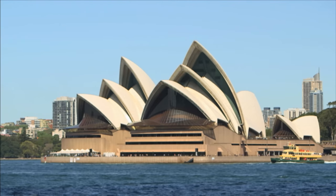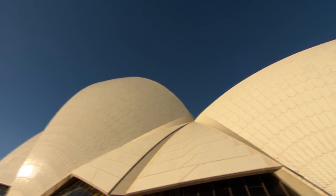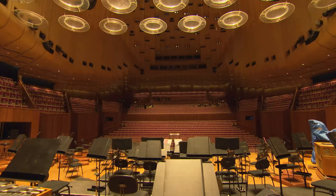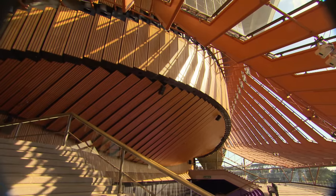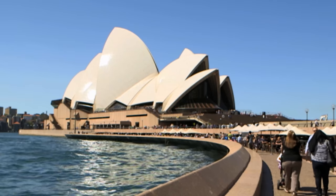The Sydney Opera House, one of the coolest buildings in the world. There were over 200 designs submitted in the competition to design the Opera House. The runner-up looked a bit like a giant toilet roll. I think the Aussies got off pretty lightly. But behind the scenes, the engineers here are fighting a constant battle to stop this giant, sail-shaped structure from overheating in the baking Australian sun. And there's not an air conditioning unit in sight. How do they do it?